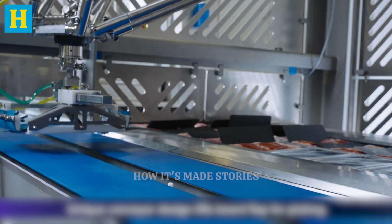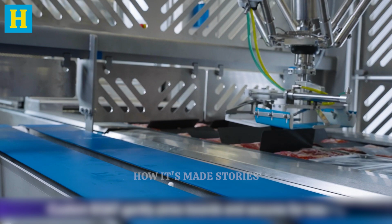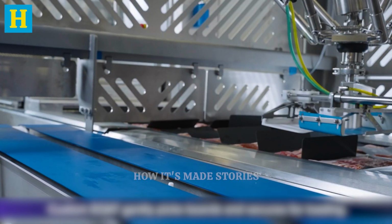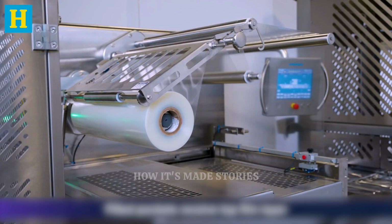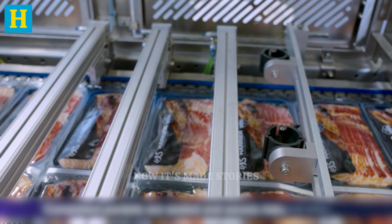seal. The packaging process continues as the completed pockets are sealed, and any excess material is trimmed away, ensuring a clean, professional presentation. This meticulous packaging method not only keeps the bacon fresh, but also extends its shelf life by preventing air exposure and contamination.